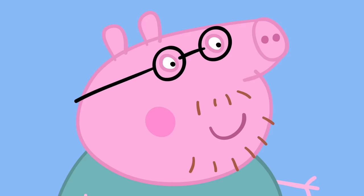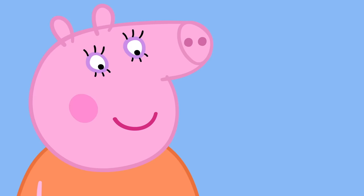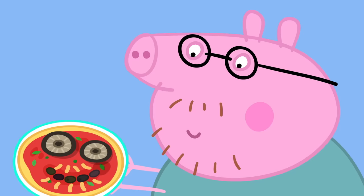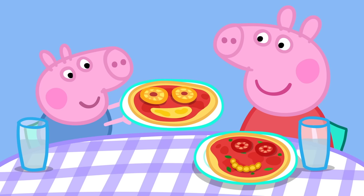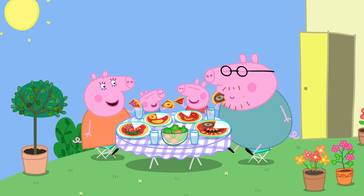Peppa! George! Lunch is ready! Yay! Mummy, your pizza looks like you! Oh, thank you very much. And your pizza looks like you, Daddy. It looks nothing like me. I must say, your pizza does look like you, Peppa. Does it? Oh, goody! And George's looks like George. These are the best pizzas in the world ever. Peppa loves pizza. Everybody loves pizza.